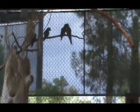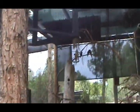We got these noisy guys right here. Can't really see them, they're in the shadow. Thick billed parrots. This is a very unique environment because they can go from this one, all of this one, and there's like three of them connecting, which is pretty cool. Wonder if this was just for birds originally, or maybe for monkeys.